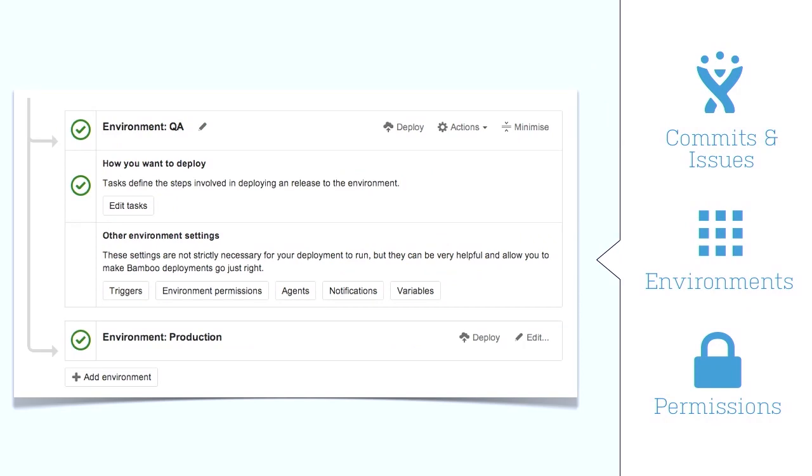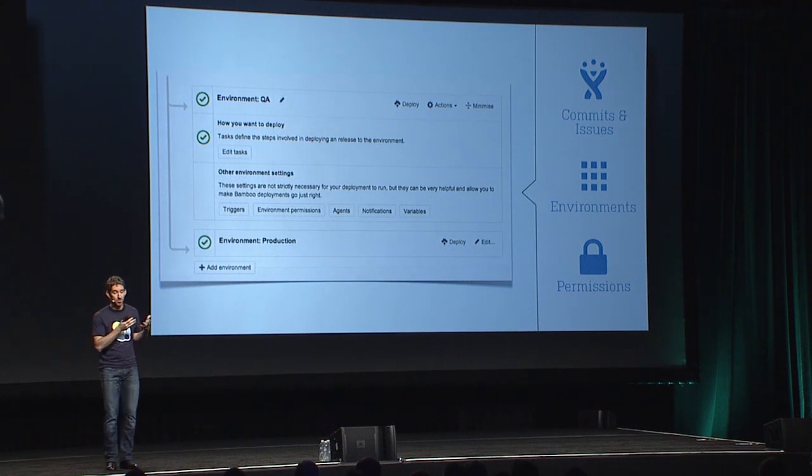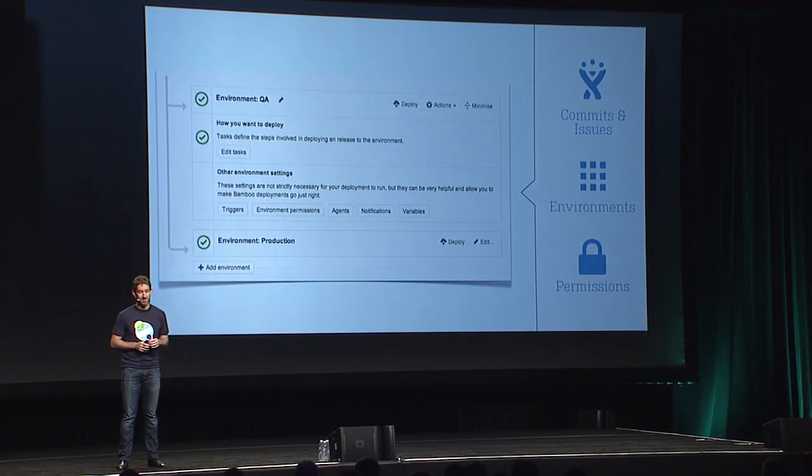You can't go fast without controlling your environments, and environments allow you to have repeatability in your process. You want to ensure that the way you deployed to QA last week is the way you're going to be deploying to QA this week. You want to see that the way you deploy to QA is the way you deploy to production, because often they change very slowly over time, and then suddenly you're worried, hey, it worked in QA, but will it work when I push it to my customers?